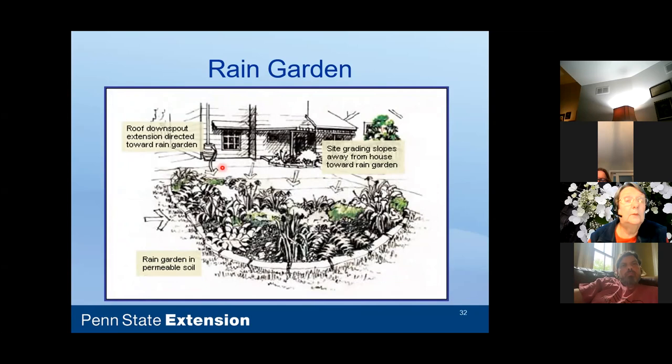Okay, now what are we going to do here? Here is the downspout from the roof, and it's going into a rain barrel. And this rain barrel is set up so that when the barrel fills up from a rainstorm, the overflow is directed toward this kind of U-shaped rain garden. Okay, we have another downspout here. Here's another area. And this grading is sloping away from the house to the rain garden. That's important, that the slope is going away from your home. Rain gardens are almost always U-shaped, and you'll see on the next slide how this works.